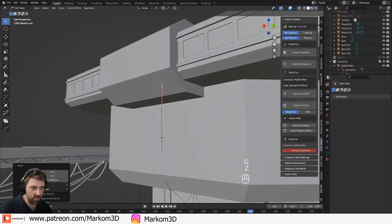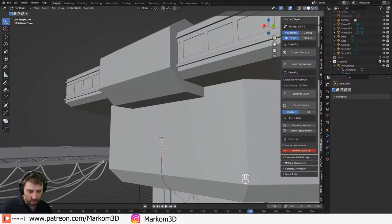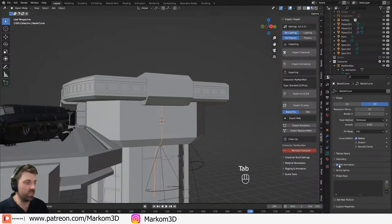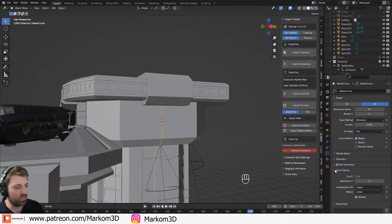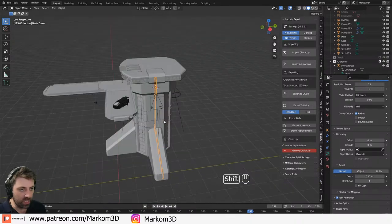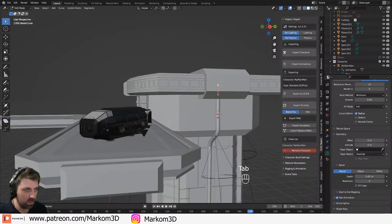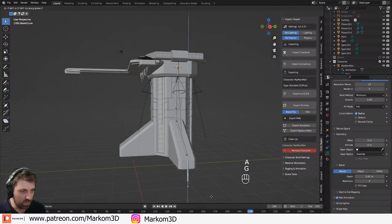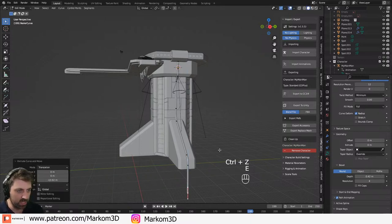Let's go G to the Z. Nope, let's not do that. Let's bring that actually down. And then I'm going to go E to extrude up the Z axis. From here, we're going to go into the Bezier tools. We're going to go into geometry, depth. And I'm just going to increase that all the way up. That's a big pipe, that one. Let's get G Z, bring it down. Nice. This can go all the way into the ground. Control Z, E to extrude all the way down.